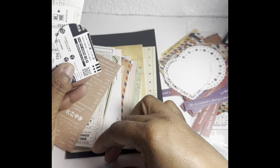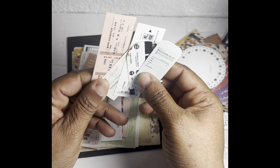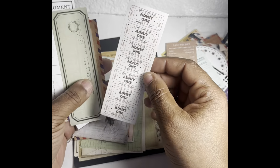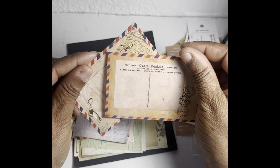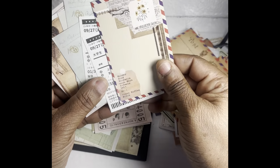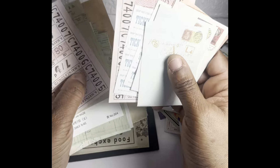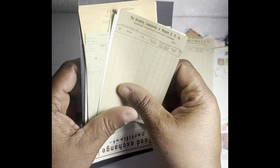Okay, and then get some tags. Oh, these are cute. Oh, look at that. A receipt, some ephemera, ticket ephemera. Oh, I love this. Oh, little mini postcards. Love it. I'm gonna make those with the acetate see-through. Make a shape card. And then some random papers. Random vintage papers. Oh, train tickets.